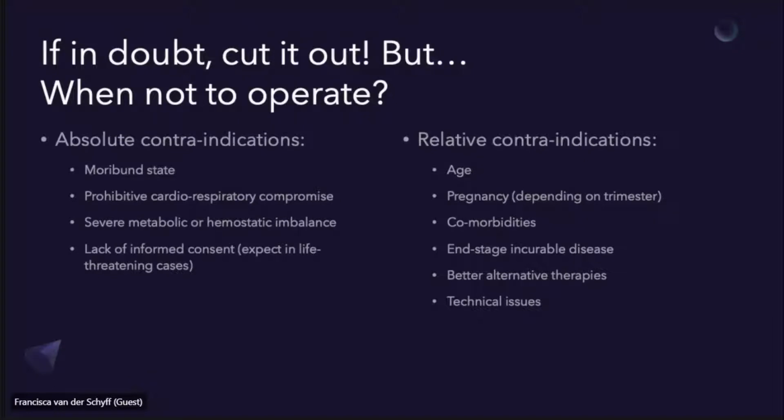Does the patient have severe metabolic or hemostatic imbalance? Are you operating on a patient with DIC, or someone that will never clot, no matter what you do? Or do you have a patient that's going to arrest on induction because they've got hyperkalemia or hyponatremia? And if there's time, you have to correct those things before you proceed. And then obviously, lack of informed consent. That's a typo: in life-threatening cases, you can override informed consent if there's no one available to give it, by the superintendent of the hospital.